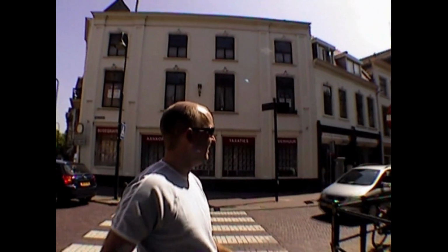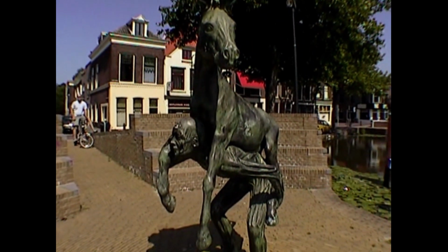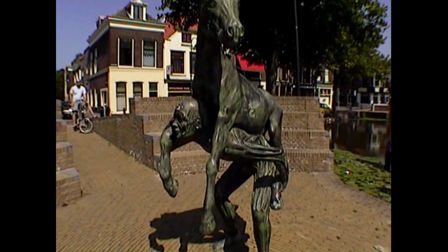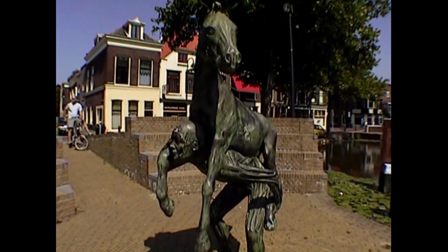What do you think about it, David? Say again? What do you think of it? Pretty? Very nice. Lots of interesting architecture as well. Yeah. Interesting, now what do you make of that sculpture here of a man struggling with a donkey on his back rather than the other way round? Quite clever if you look at it.